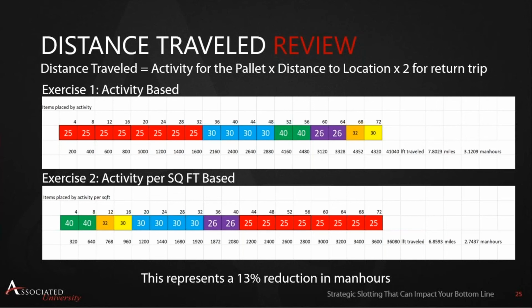If you look at the totals, you will see that the top block shows that you'd have traveled just over 41,000 feet to pick the orders for those items. The same orders now picked in the second block, the picker would have only traveled just over 36,000 feet. That's a 13% reduction in man hours and travel time. So by utilizing warehouse square footage and placement, we saved 13% of resources in this simple example. It may not seem intuitive at first, but focusing on warehouse square footage utilization can have a big impact on warehouse utilization.